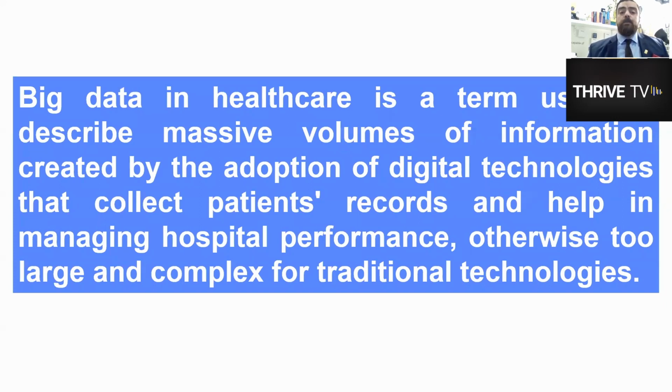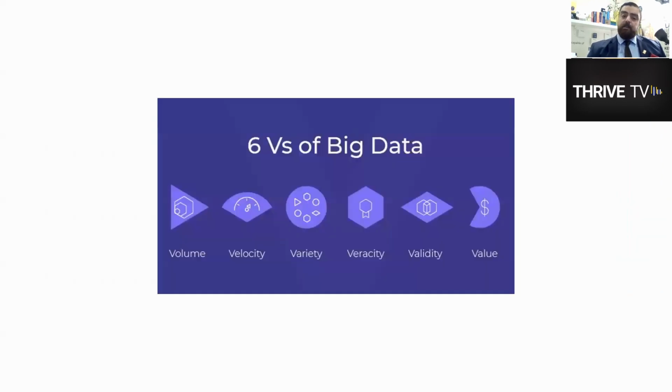It's a term that we use to describe very big, massive, huge volumes of information that is created by the adoption of digital technologies that can collect patients' records and help in managing hospital performance. These are generally very large and very complex for traditional technologies. So this is why we have developed different technologies to be able to use and to interpret and to analyze big data. You are going to have databases like Hadoop and other technologies that are very useful in this context. So we used to talk about the 3 V's of big data, but now we talk about the 6 V's: volume, velocity, variety, veracity, validity, and value.